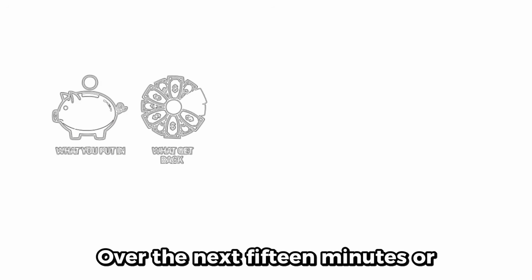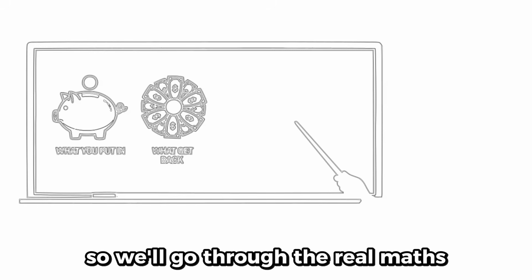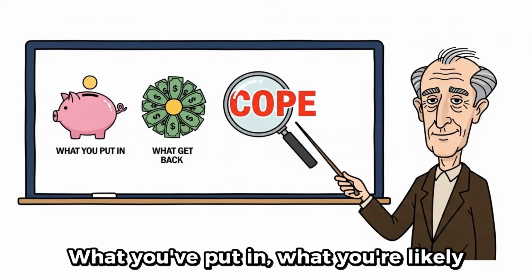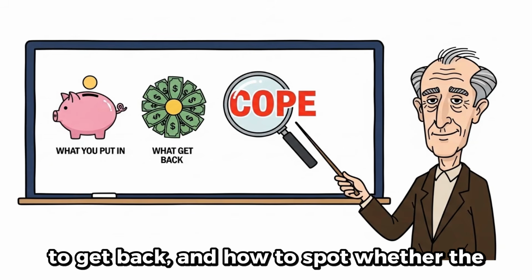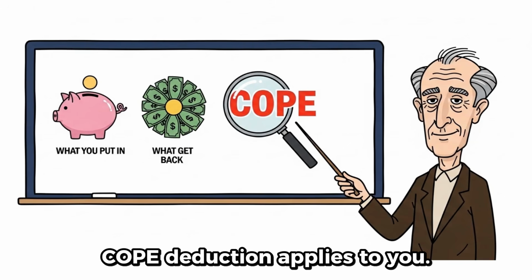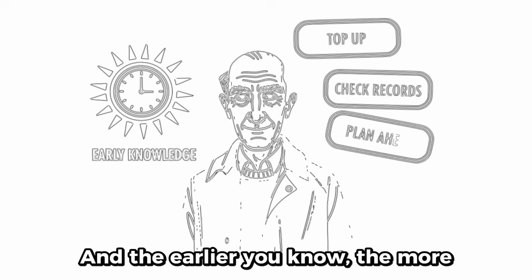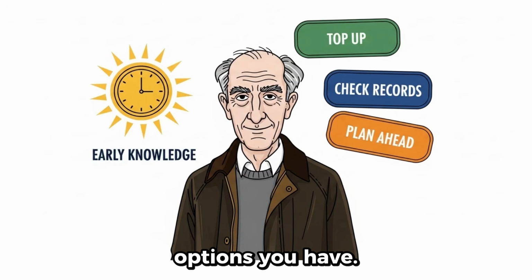Over the next 15 minutes or so, we'll go through the real maths behind your state pension. What you've put in, what you're likely to get back, and how to spot whether the COPE deduction applies to you. If it does, there are things you can do about it. And the earlier you know, the more options you have.